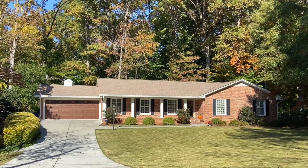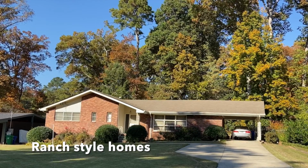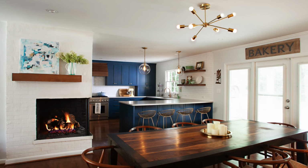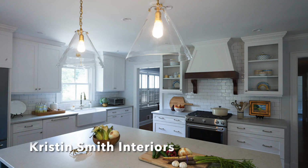The most common house you're going to find in North Decatur is going to be the classic ranch-style home. These are very solidly built houses dating mostly from the 1960s. And as we say in the South, they clean up really well. You can easily paint the exterior and freshen up the landscaping and quickly take these houses to the next level. Here are some examples of 1960s ranches that have been renovated.